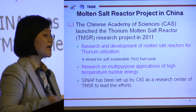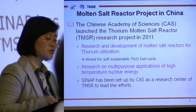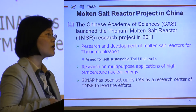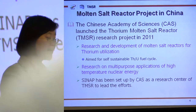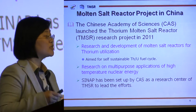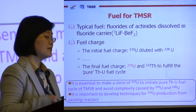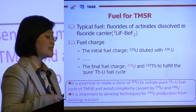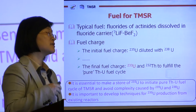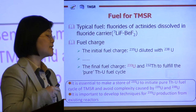As we know, the Chinese Academy of Sciences launched the Thorium Molten Salt Reactor, and the objective of the project is focused on thorium utilization, aimed at a self-sustainable thorium-uranium fuel cycle, and also at multi-purpose applications of high-temperature nuclear energy, such as hydrogen production and hybrid energy. And as we know, fuel for molten salt is very unique: fluorides of actinides dissolved in fluoride carrier, then circulating in liquid form in the primary loop of the reactor. This form of fuel makes fuel fabrication easier and also online processing feasible.